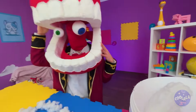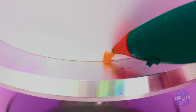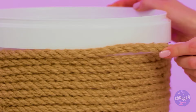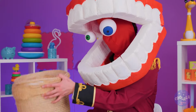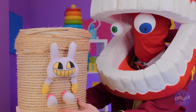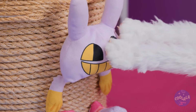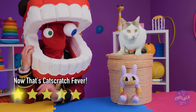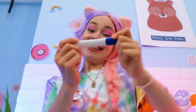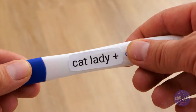This bucket will come in handy in more than one way. Add some glue and cover with twine. Once it's covered, add a lid on top. We didn't forget about you, Jax. And here, Pomni. Give those claws a real workout. I guess every queen needs her throne. Okay, almost done. Congratulations! This girl's going to be a cat person.